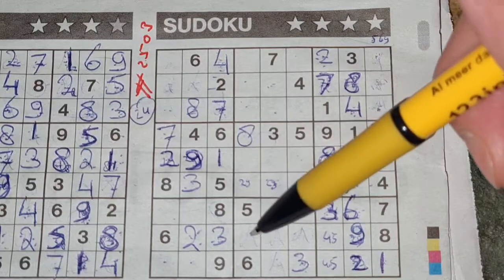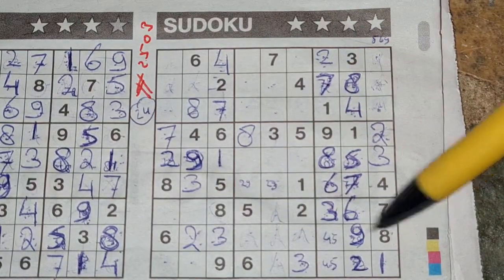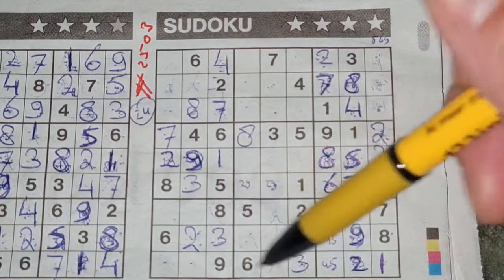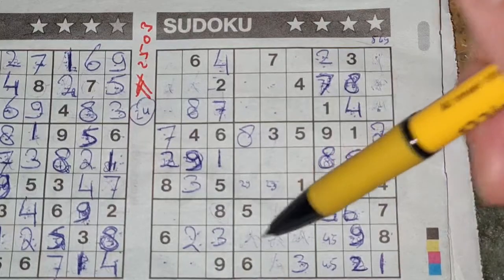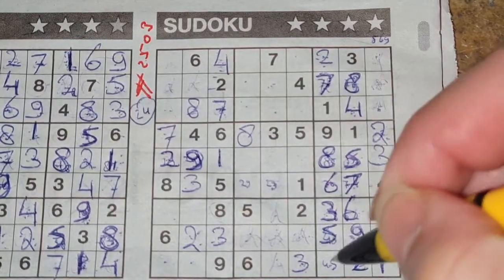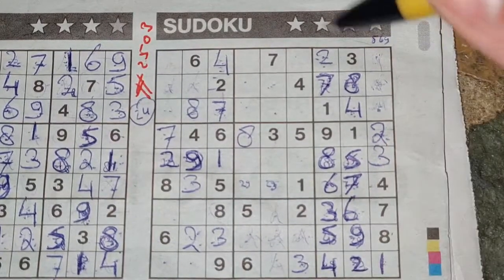How about, yes, these 4 numbers in this row. One of the missing numbers is a 5. We have a 5 in this big square, so no 5 in these 3 boxes. So one box left for the 5 should be here. Alright. One box left in this big square for the number 4.